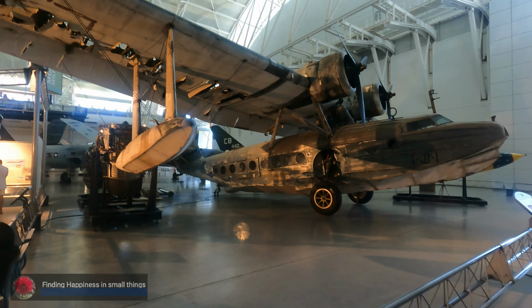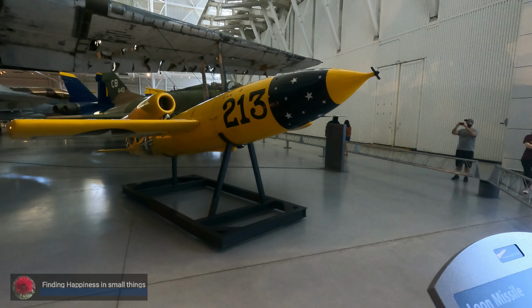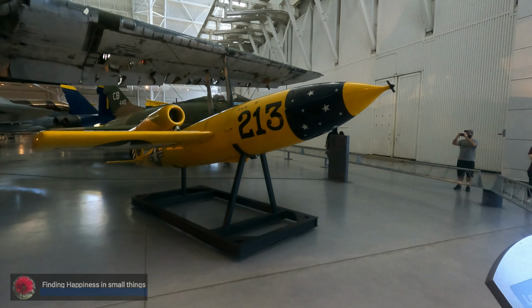This is one of the missiles from 1944 during World War II. And that was a copy of a German missile, and America made this missile. It could take off from anywhere. This is basically a missile, a bomb that collides and falls in faraway places.